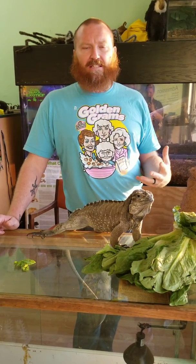His horns started to come in. He doubled in size. He became much more outgoing. He would sit and bask and eat with us. And then one day he went to the bathroom and we saw that he was a male.